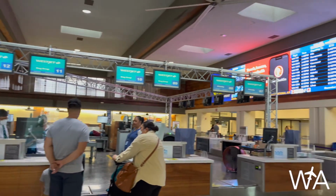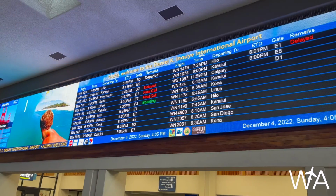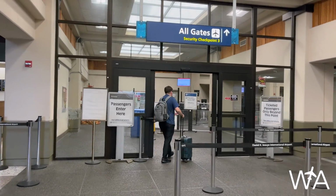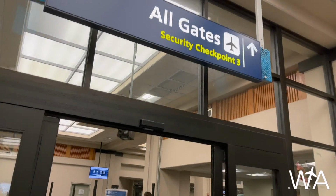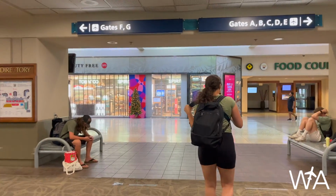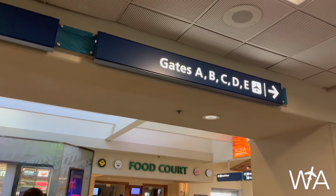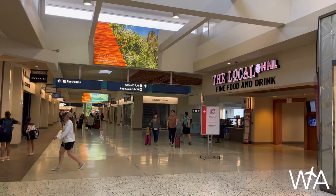Checking the flight information board, my flight, Southwest 1204 to Kona, is showing as on time, so still not sure if we're actually delayed or not. Either way, scheduled departure time is 6:15 p.m. from gate E9. Security took about 10 minutes, including time spent waiting in line, and it's now 4:20 p.m., with boarding for my flight set to begin at 5:45 p.m., 30 minutes before departure. This gives us a bit of time to explore the terminal before heading to the gate.